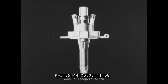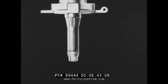And so efficient is this remarkable mechanism that it forces oil through the highly compressed air in the cylinder at a rate of over 780 miles per hour. 13 miles a minute. That's twice as fast as a racing car and even faster than the fastest airplane.